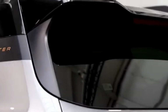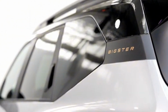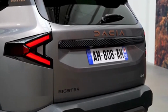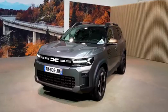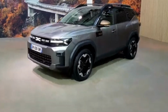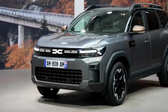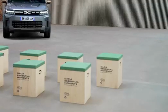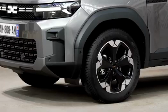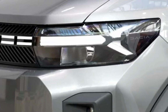The Bigster already has a respectable engine with 140 PS, the EcoG 140, which runs on both natural gas and gasoline, comes in second in the group. Dacia specializes in natural gas driving. Dacia is setting a new standard with the Bigster by integrating a 48 volts mild hybrid system with a bivalent drive for the first time. In both gasoline and LPG modes, this helps the 1.2-liter 3-cylinder turbo engine start and accelerate.